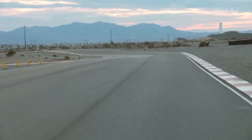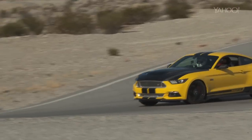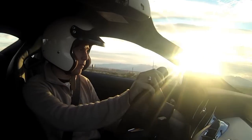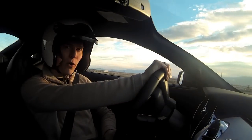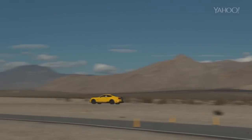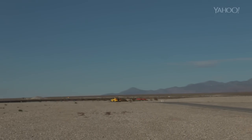It's the type of car that can put a smile on your face if you're a novice that's barely ever been on a track before, or if you're a seasoned professional. It's got that range of performance in it. But there is a bit of a problem.